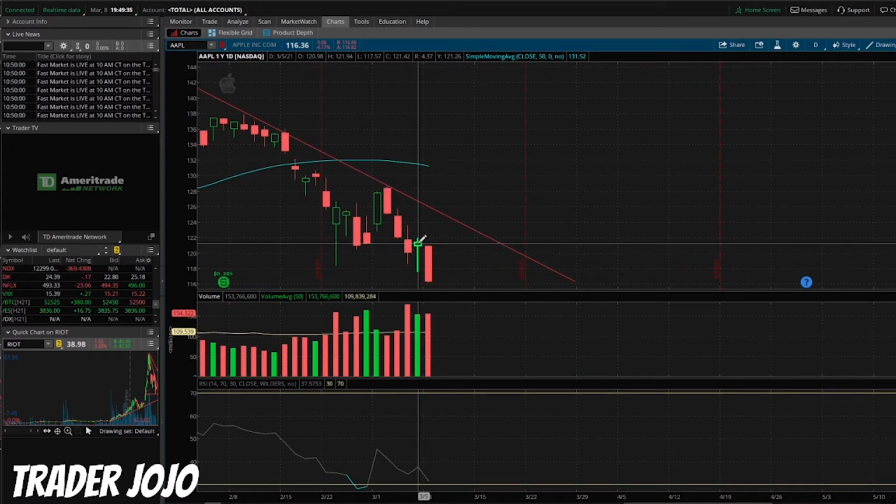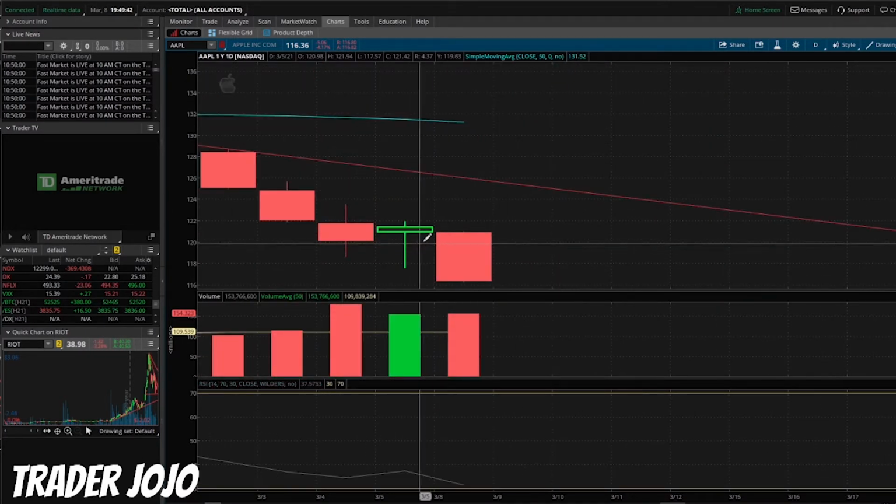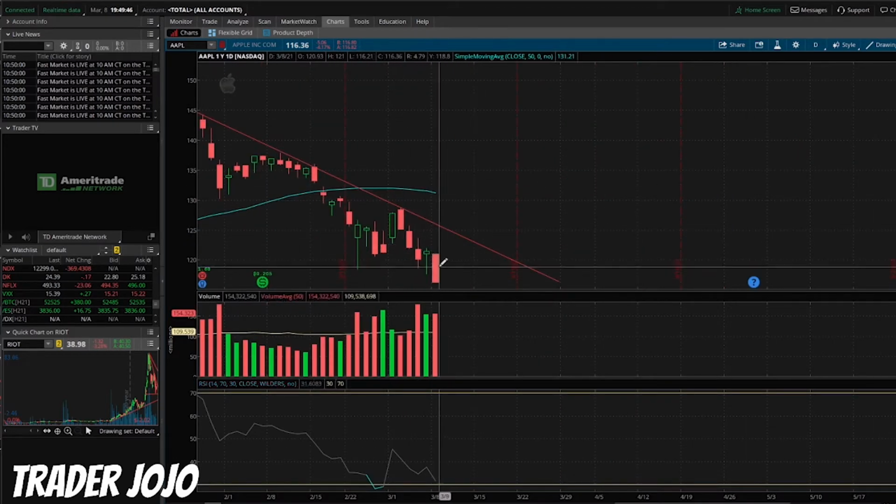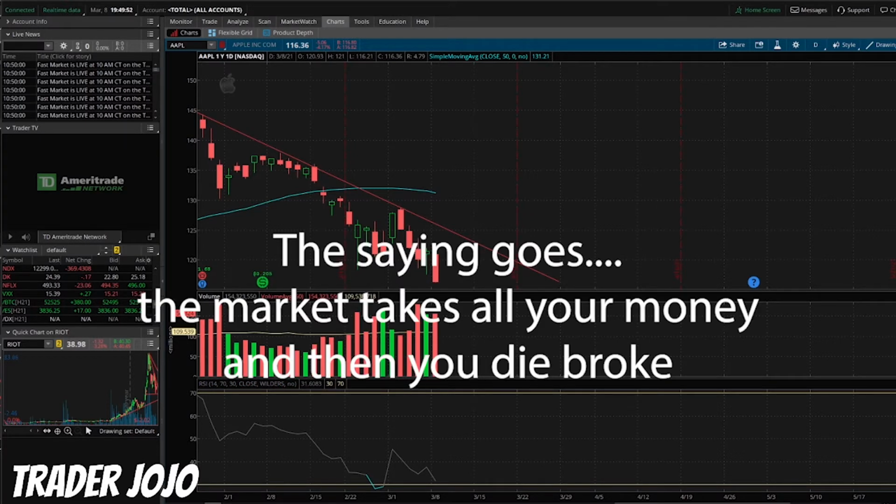Again, though, you've got a bottom. This is what's known as a dragonfly in the candlestick. You've got a bottoming tail here. So for it to go another red, this is defying, in my opinion. This action today in tech defies logic. But there's a saying on Wall Street: the market can remain irrational longer than you can remain solvent.